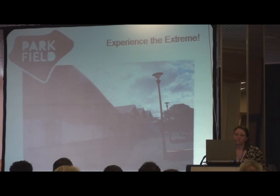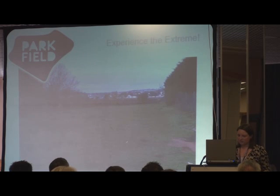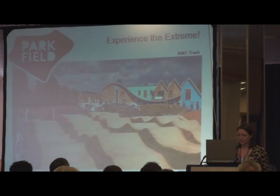This is the Parkfield Youth Centre. As you can see, it's a fabulous building. It was designed and created by young people themselves who wanted to bring the beach and the seaside into somewhere they use frequently. So you can see a wave of the building, and then the peaks are of beach huts. As well as this, we have also produced a fantastic BMX track.